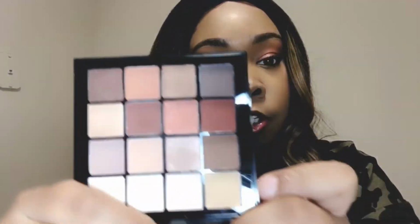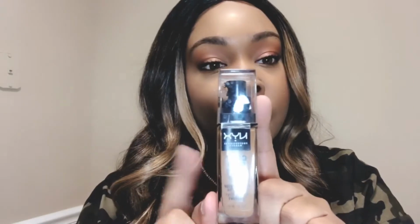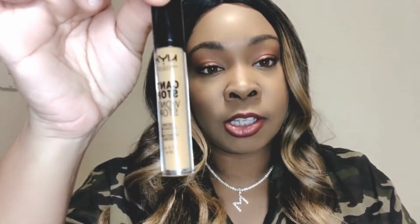But let me go ahead and tell you what I used, just a recap. Again, I used this Warm Palette NYX eyeshadow palette, and again, these are the colors right here. I used my Can't Stop, Won't Stop primer. I used that. My NYX Can't Stop, Won't Stop foundation in Nutmeg, my under eye concealer in Golden Honey. I did use my matte bronzer that I actually like.